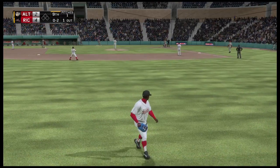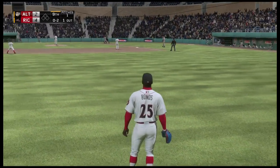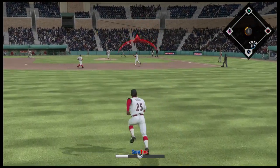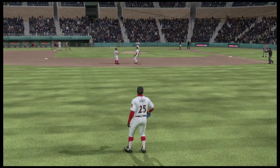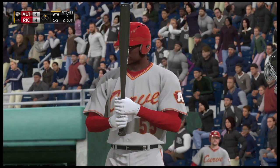Juan Molina will stand in, needing to do something here to get on base as they're down to their final two outs. Yeah, and you just can't worry about the score right here. You just got to be able to string together a couple of base runners and take it one pitch at a time, one runner at a time. That was terrible. Number 55.